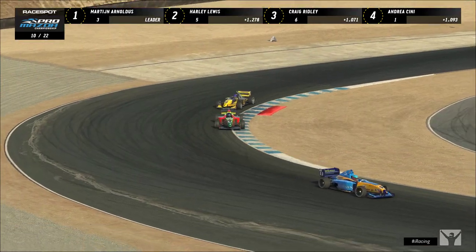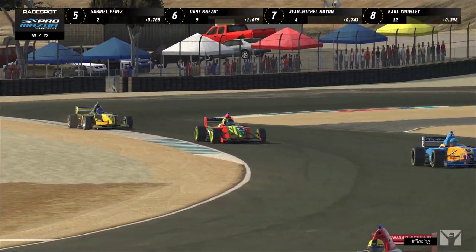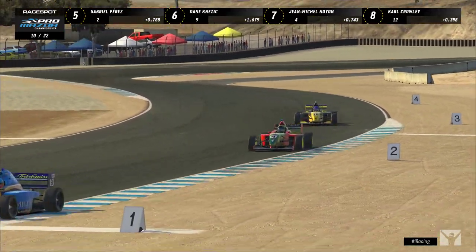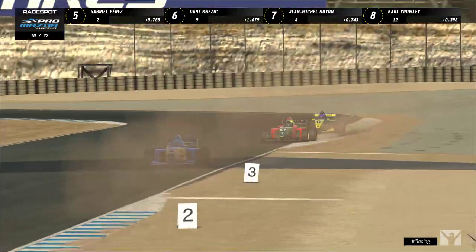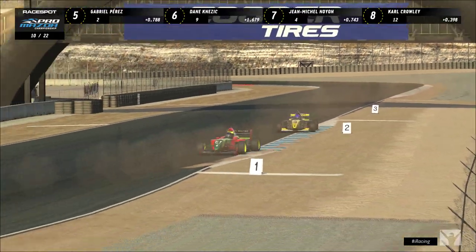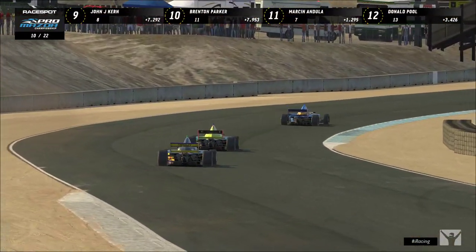So it's going to be interesting to see these cars return to this iconic circuit for the first time in a while and see exactly what kind of show they can put on, because compared to these cars, of course, much higher speeds and much more sensitive to the downforce levels as well. I'm just really excited to see how they handle turn 6, a left-hander. We're watching Nguyen and Crowley.